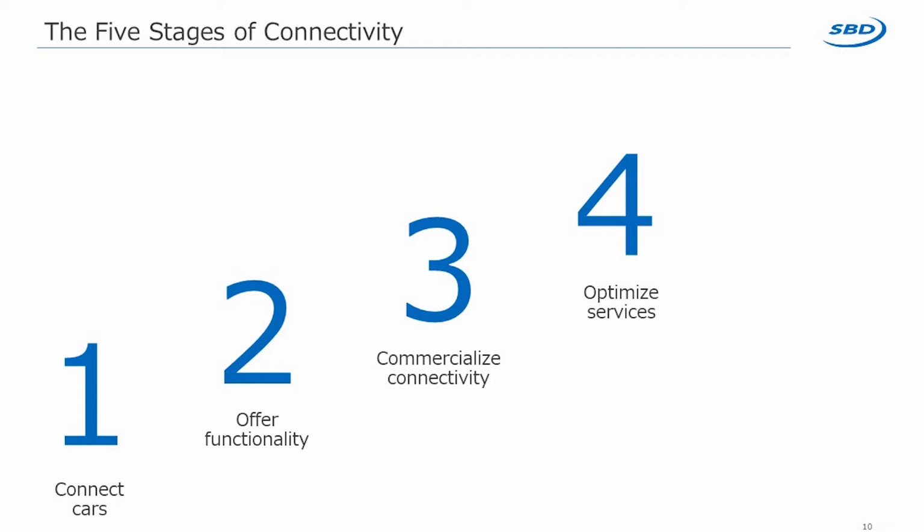Stage 5 is really the nirvana, and that's really around personalization. So how do we make sure that we shift the value of connected cars into generating greater loyalty amongst customers? Because ultimately that's what connected cars add the most value to. If you can increase your loyalty by X%, the value to the OEM is significant. So personalization is a key tool for that.